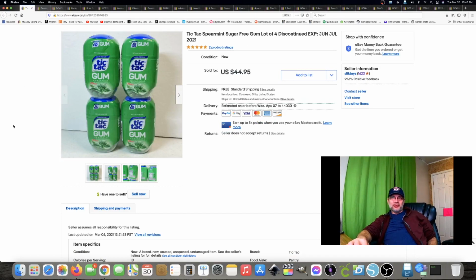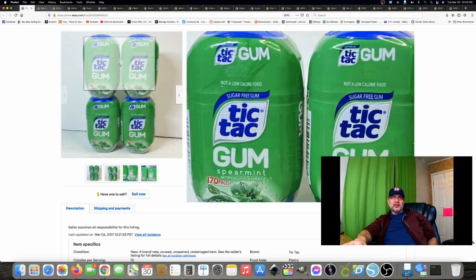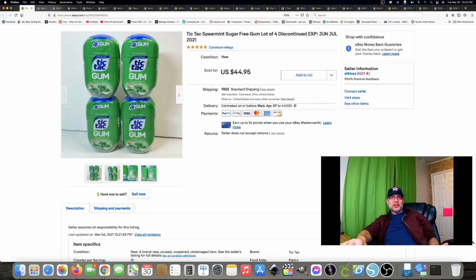Tic Tac Spearmint sugar-free gum. These are discontinued, so if you guys find these, they do pretty well. Not super good. Well, I guess for 4 of these, $44.95 isn't bad. I paid $1.19 a piece for them. So I get these at the Amish store. There are more. I'm going to get them. I wasn't sure how they would sell, but they sell really good.